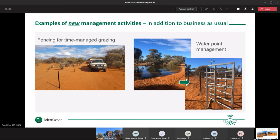This example on the right-hand side is a pastoralist in WA in the east, not that far from the SA border, where a lot of his water points were open, small little dams, little catchments. The tanks just flowed into this little small dam. All sorts of animals, wild, unmanaged, and managed animals went there as they chose. It didn't shape grazing patterns. So he's converted those to troughs, put them in little yards with trap gates, and he can control access to those water points much better now.